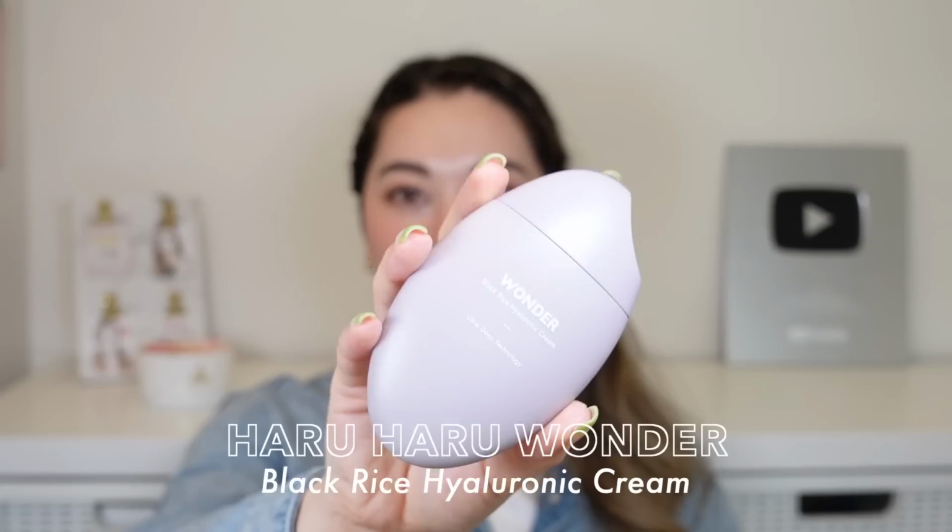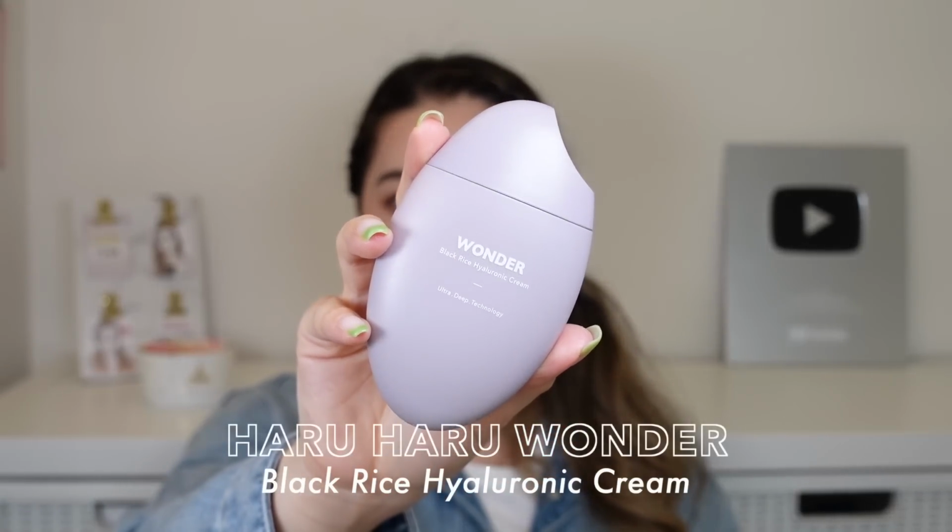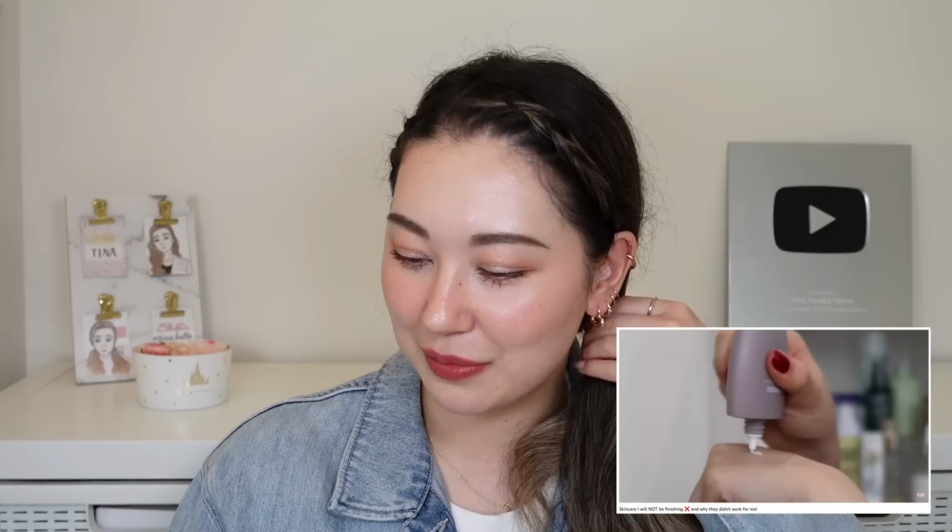The last moisturizer though is one that I did not enjoy, and it is the Haru Wonder Black Rice Hyaluronic Cream. I feel like I've mentioned this one before, maybe in the products I wouldn't finish, which, whoa, it's empty. I did finish it, but I finished it on my body. I did not use it on my face. I just didn't really enjoy the texture. I felt like it did not absorb, and the scent of lavender was a little bit too strong for my liking. I must say the packaging is adorable though. It's like a little rice grain. I know a lot of people love this moisturizer, but it just was not for me.